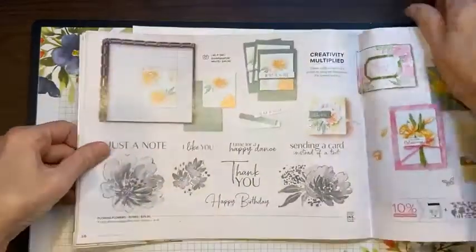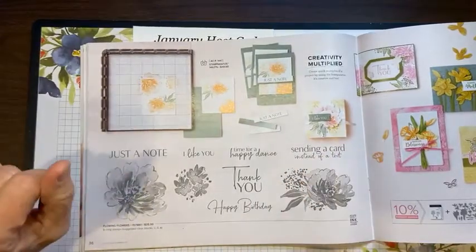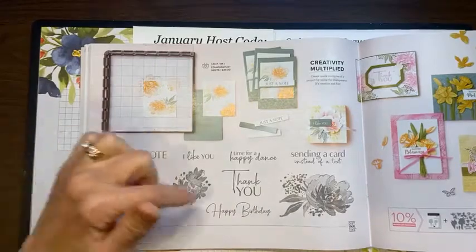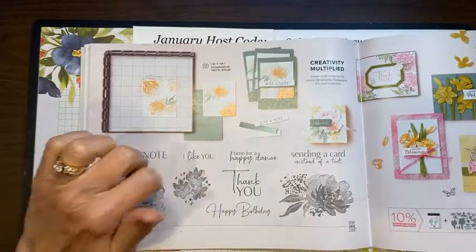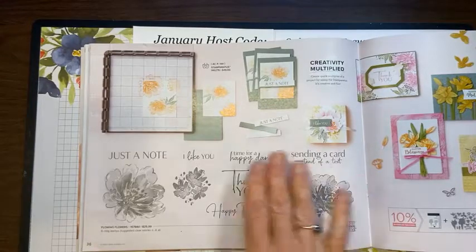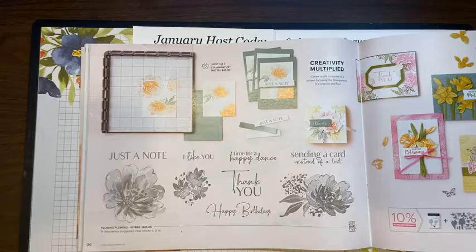And again, this is Flowing Flowers, and it's a distinctive stamp set. Let me put it up here. It is a distinctive stamp set, which means when you stamp it, it gives it more of a realistic stamp. And then, again, just a note, happy birthday, thank you, time for a happy dance, I like you, and then sending a card instead of a text. Really fun fonts and wording that we have in here.